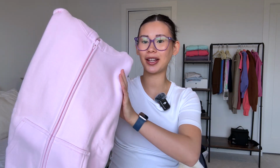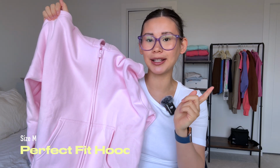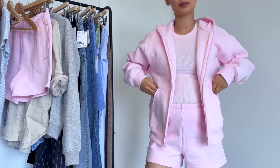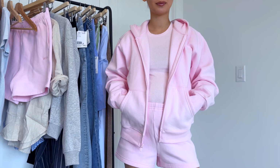And then to go with that, I did get a new sweat set in the Villa Pink. So I went with the perfect full zip hoodie in a size medium. I do have 2 perfect hoodies, the pullover kind, in a size medium in black and a light oatmeal color. But this is just so cute, and I feel like for pregnancy, it's just kind of necessary because I love to be comfy, I love to lounge. And I did go with the full zip this time because with the bump, I feel like this is going to be easier to style and throw on, obviously, than a hoodie.